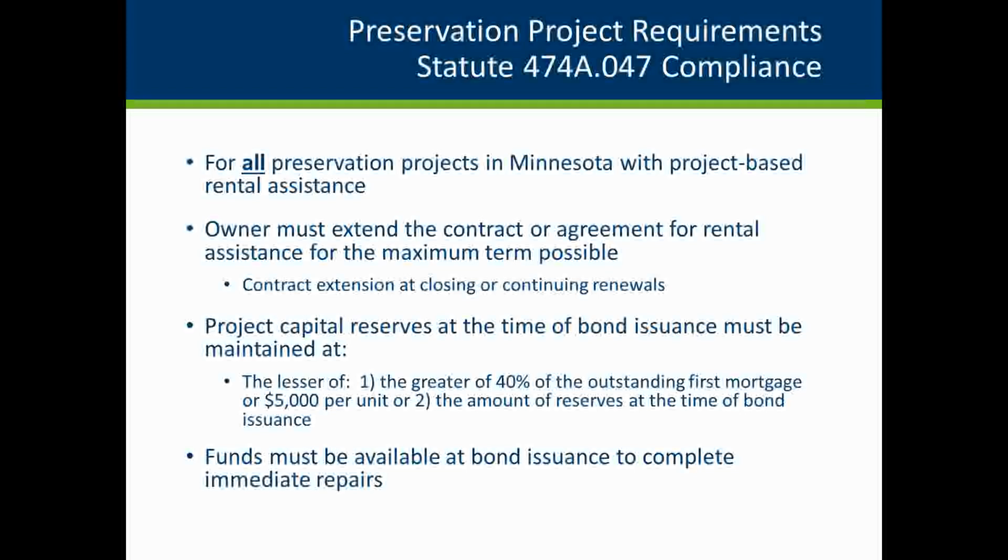Even though this presentation is about processes related to 4% tax credits, we also wanted to highlight a requirement for preservation projects in Minnesota. In this case, preservation means project-based rental assistance, and this is compliance with 474A.047, which stipulates 3 conditions for using bond projects for any project of this type in Minnesota, regardless of either the bond issuer or the bond allocator. And it is the issuer's responsibility to ensure these requirements are met.